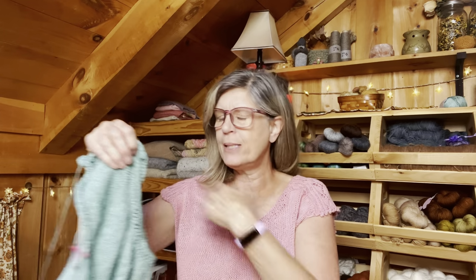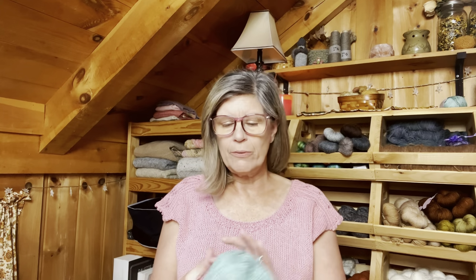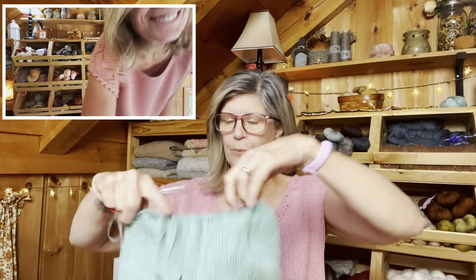I think I see myself as bigger than I am. I think some of us, you know, have that problem. It's like a mental block. So I always tend to go for the bigger than the smaller. So I really want to work on that, because this could have been a little smaller, especially in the armhole. I feel like my Anker cardigan that I knit in the bulky weight yarn could have been smaller. I just feel like I do that a lot, and I'd like to work on that.